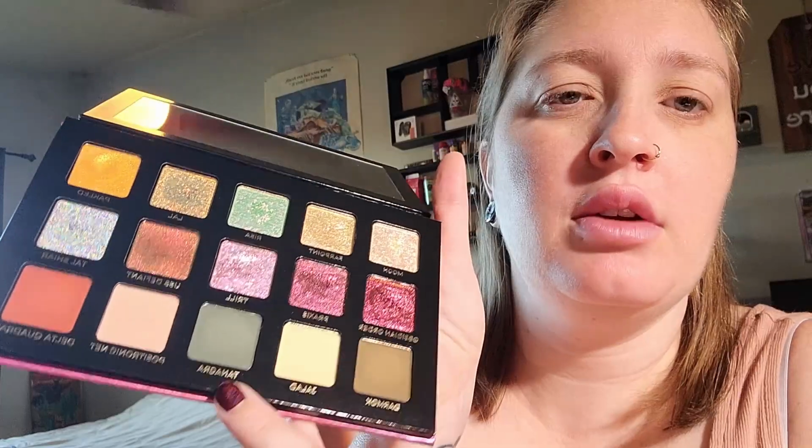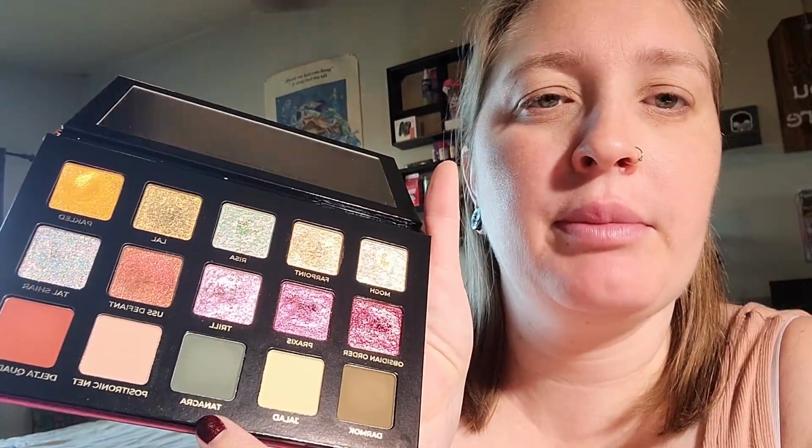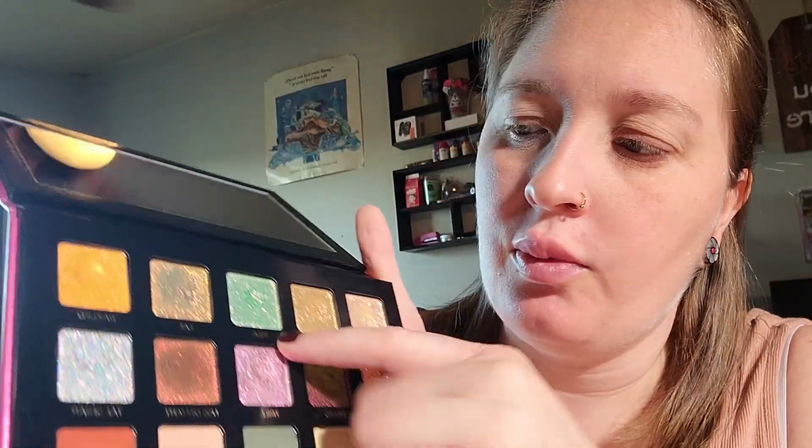Okay, so the first look I think I'm going to do is going to be using Tanagra, which is this like army green kind of color. I'm going to do like a halo eye with Riza as like my all over sparkly shadow. So I'm going to go on and get started with that eye look.